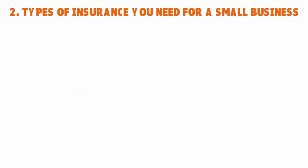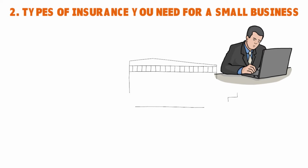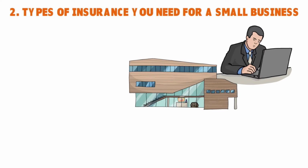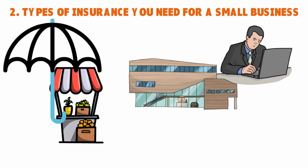Now, let's talk about the types of insurance you need for a small business. As a small business owner, you may be considering what types of small business insurance you need to provide for your company and employees. Now, every business has different needs, right? But here I'm giving you the standards, the best practices when it comes to small business insurance. And this applies across the board.